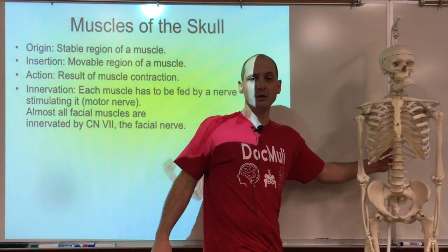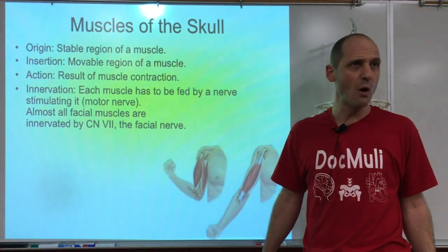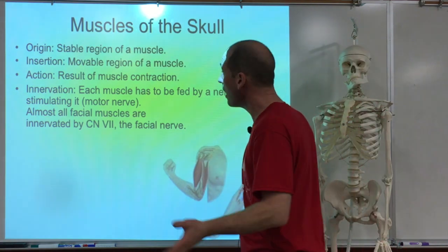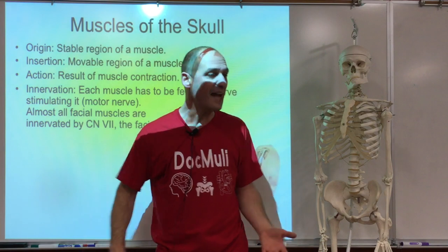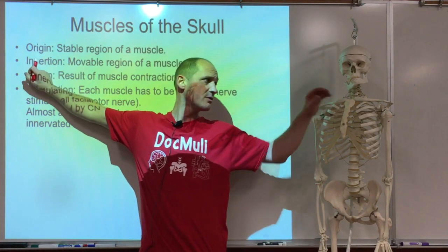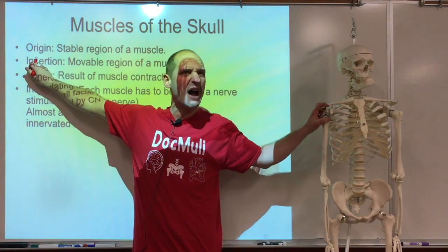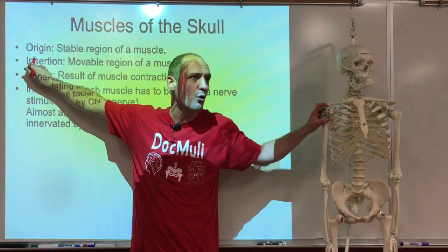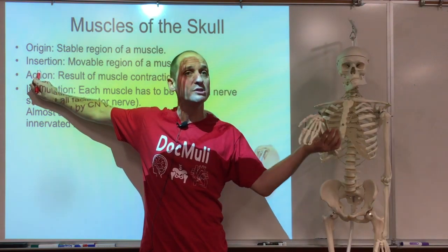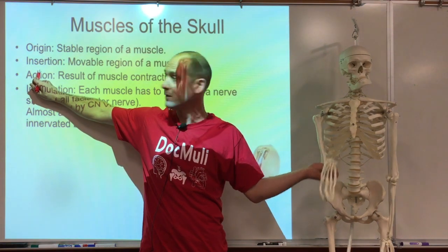In the face, a lot of times the muscles are attached to skin, not bone, because we just have to move the skin around to make these faces. When we look at the bony attachments, we have one place that stays still, here with the biceps, about the shoulder. That doesn't move. We call that an origin, like the foundation. Where does the muscle come from, originate? Then it goes into another part, the bony part that moves. Here it is the forearm. We call that the insertion, where it anchors in.